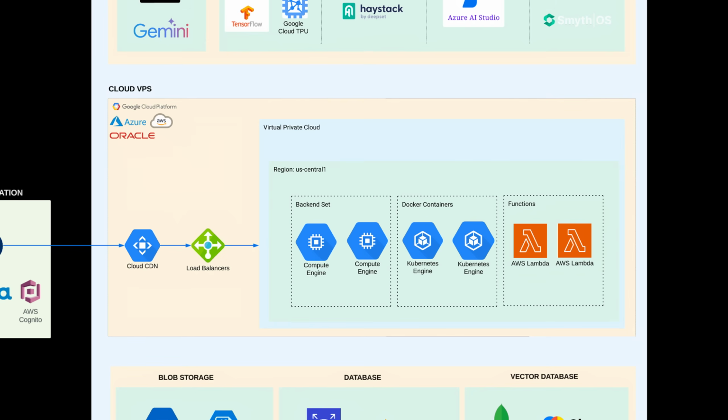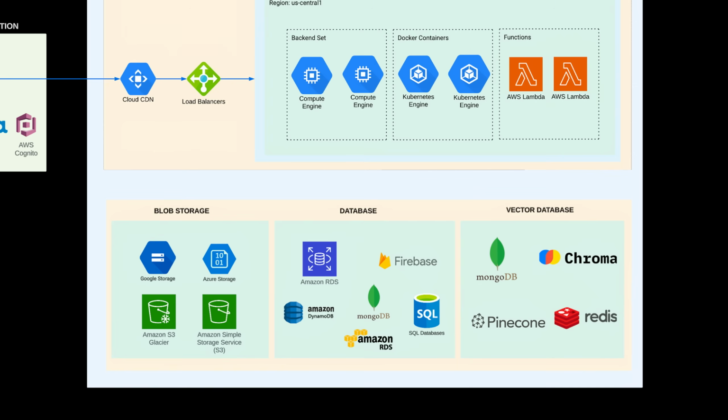And for deploying the application, there are several options. You can deploy the application on virtual machines, Docker containers, or if it's possible to break down your application into multiple serverless functions, you could do that as well and use a function service like AWS Lambda. Next, you need blob storage for your application to store objects and files. You can use Google Storage or Azure Storage or Amazon S3.